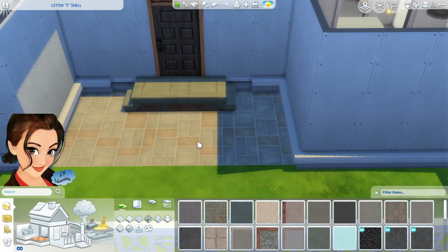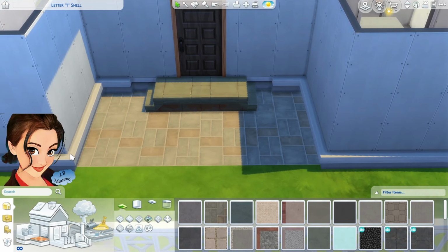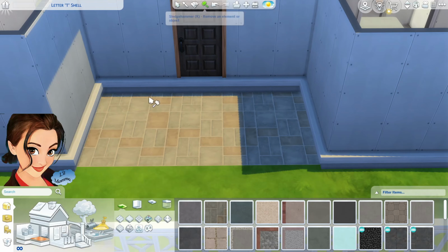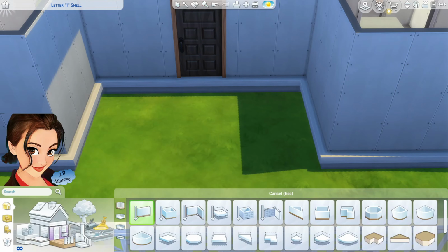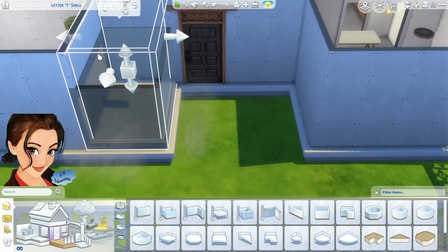Can we raise that? No. Let me think, because I don't want it up as high as this. Well, I guess it won't hurt. Let's try that. Get rid of that, and let's do a platform. Oh, shoot. I was on it. It's right exactly where I needed to be. And then I changed my mind.